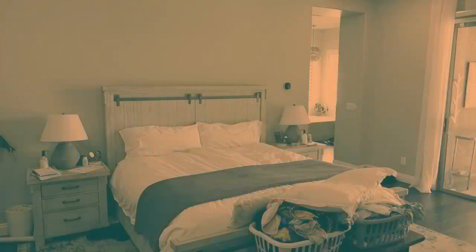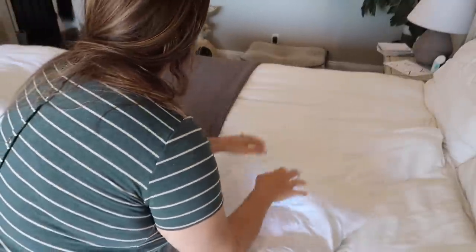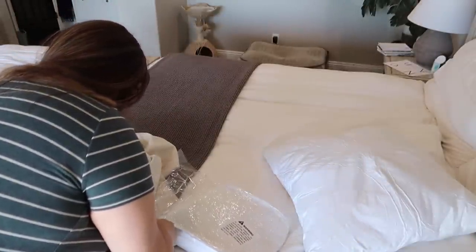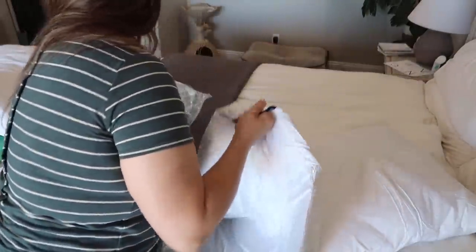I recently ordered some new Euro sham pillow covers and inserts, and I am finally taking them out of the packaging and going ahead and getting them put on the bed. I've wanted to do this for a while and it's just been not even on my mind lately. So now that we've finished up a lot of house projects, of course our kitchen renovation and all that, we're just able to push our mind into some other things.